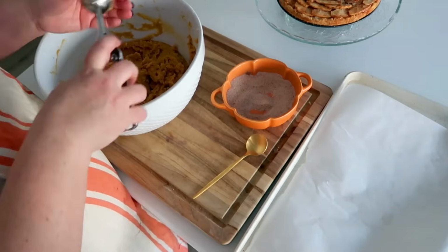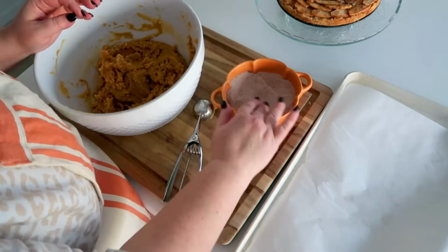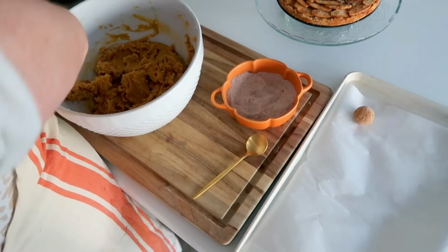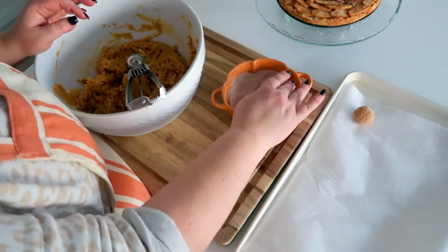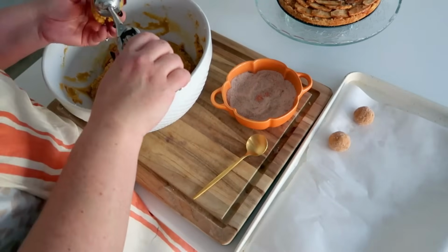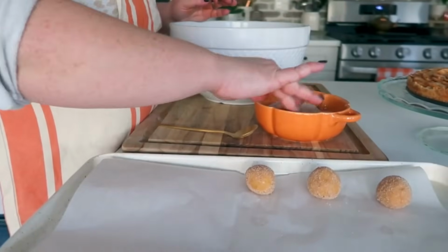So grab your chilled dough. You're going to use some kind of scoop. I'm using a cookie scoop, but you could just use a tablespoon or teaspoon. Go ahead and roll it in your sugar and spice mix, and then add it to a parchment lined baking sheet. Just repeat this process until all of your dough is made into cookies, and then you can pop this into the oven. You're going to bake these at 350 for about 11 minutes. You might need to do up to 13, but keep an eye because they do cook quickly.